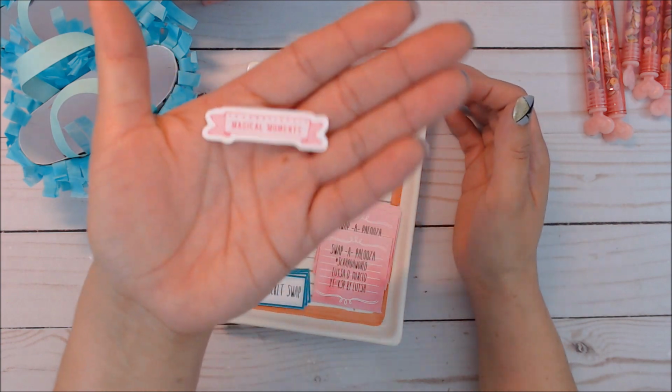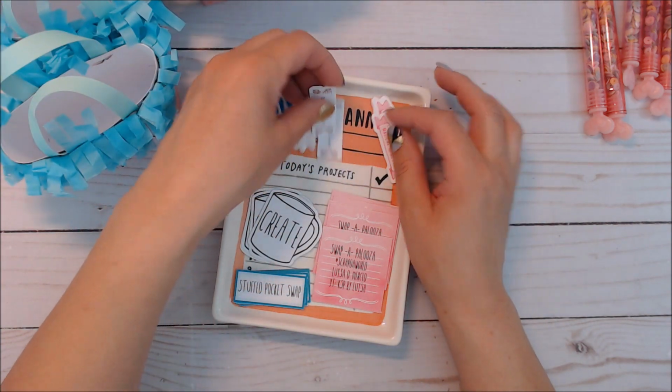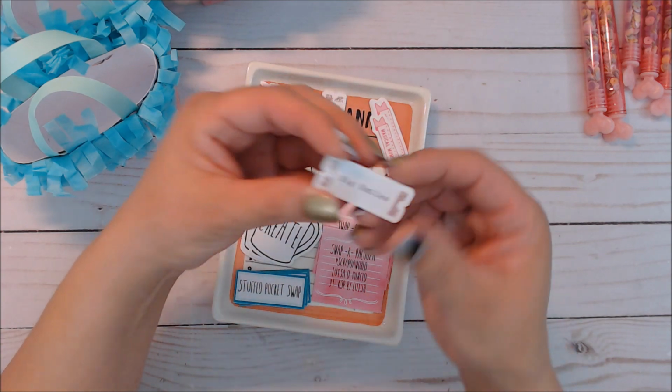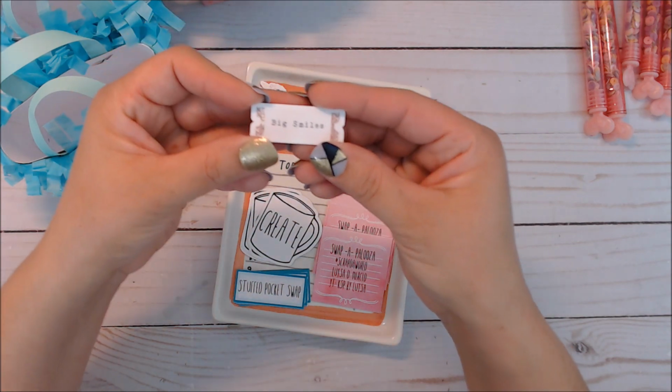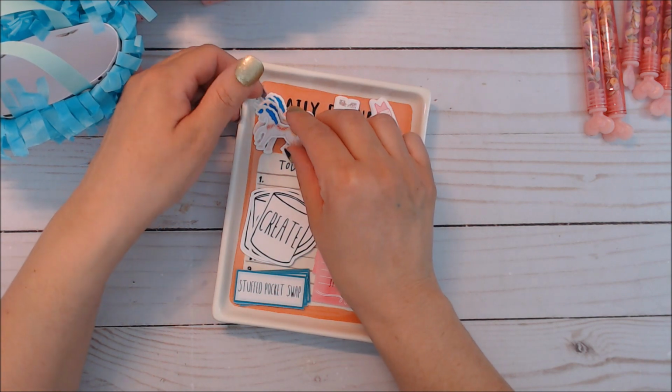This one's a little banner, and I got a ticket here. Well, I'll just leave them stuck together. It says Big Smiles, and then a unicorn from the Carousel.